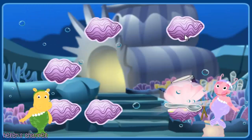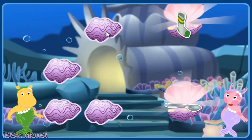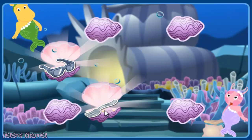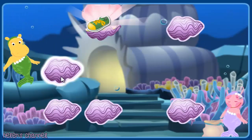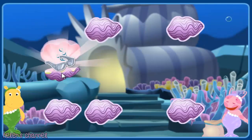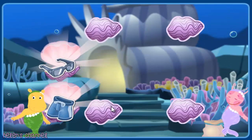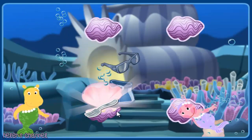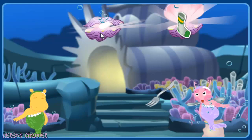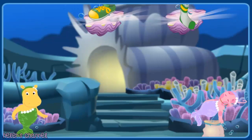A spoon. A sock. Oops. Keep trying. Sunglasses. A fork. Those don't go together. A shoe. A bathing suit. Oops. Keep trying. Sunglasses. A bathing suit. You got it. A fork. A spoon. That's it. A sock. A shoe. You got it.